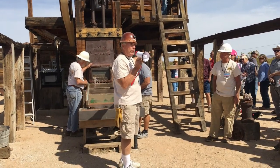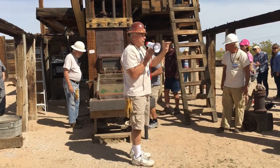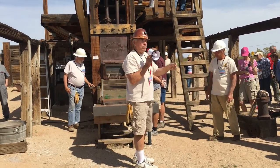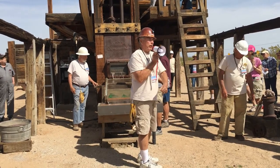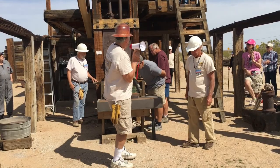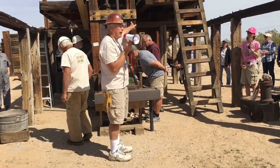This ore has been crushed already down to 2-inch minus. The reason why they crush it down to 2-inch minus is the stamps only raise about 3 inches. If you've got a 4-inch piece, you'll never get it crushed. So that's why, and we'll talk more about that over there when we get to the America boy. But they crush it down, then it goes into the feeder box, and then into the mill. And we'll drop the stamps a couple more times so you can see how the millmen do this.